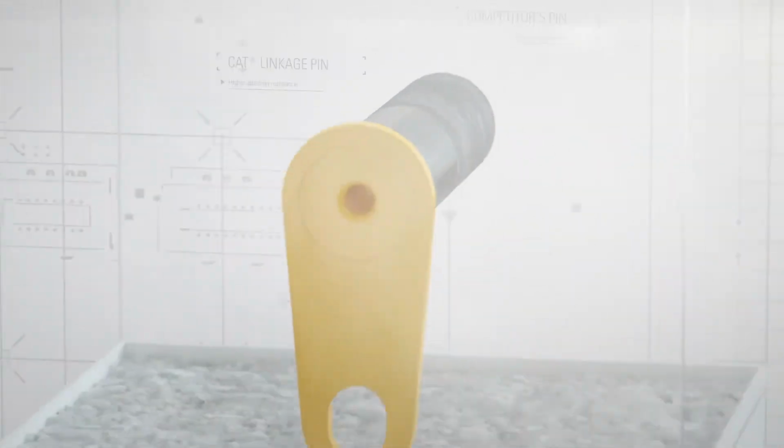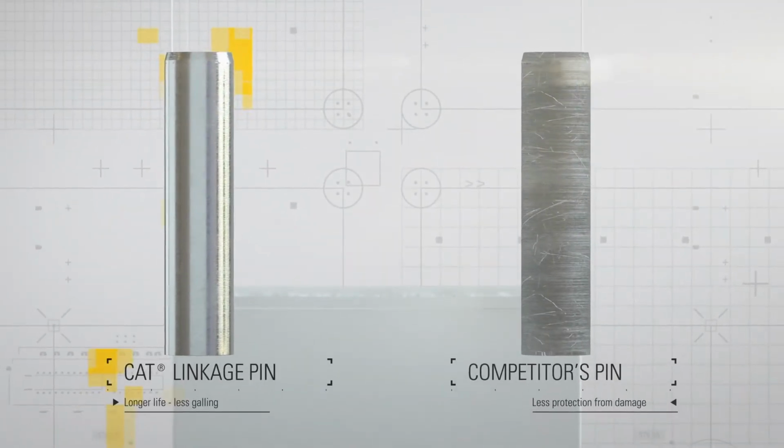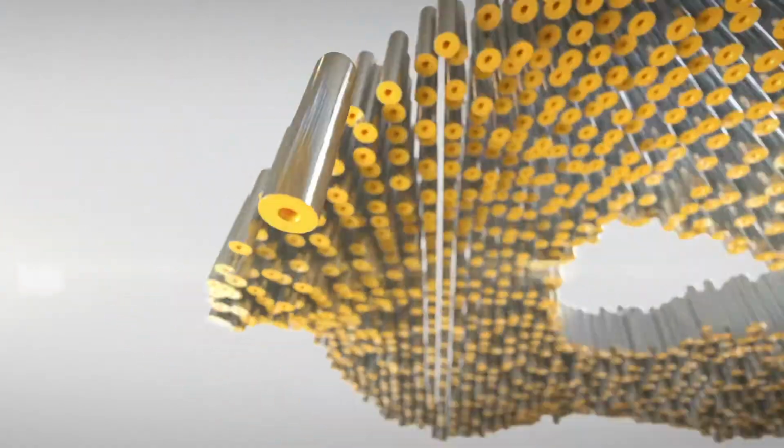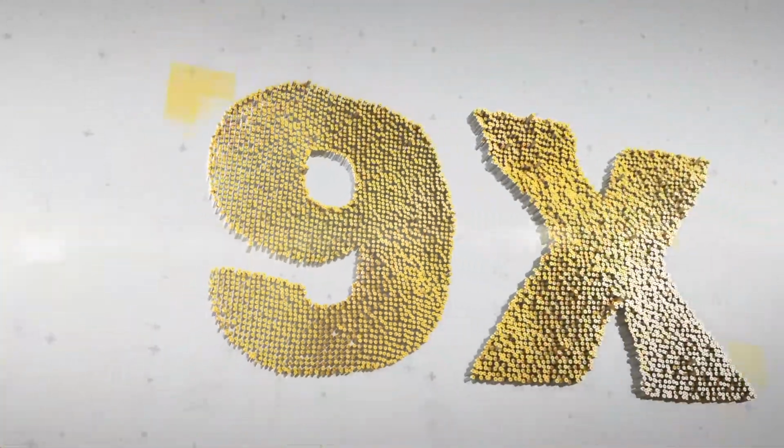Where chrome pins are required, outstanding chrome thickness prevents damage to the pin surface, reduces the risk of galling, and improves the life of the pin. Genuine Cat pins have up to 9 times thicker chrome than competitors.